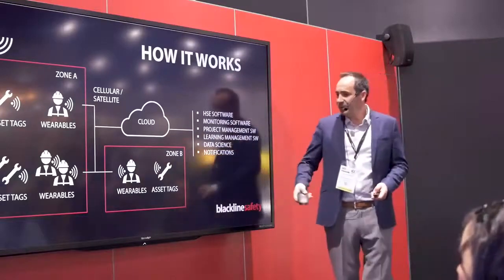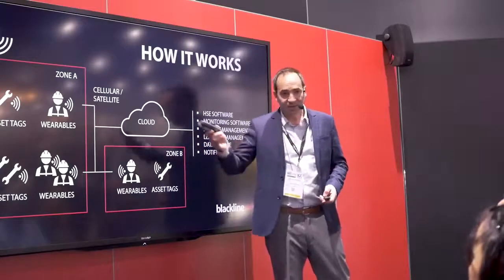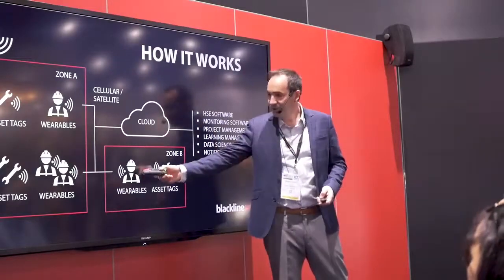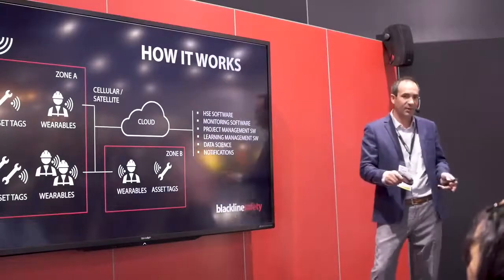This is the tool tag example I talked about. So we've got people wearing the G7 around, and these tool tags you can see on the side here are talking through Bluetooth to the wearables. So you're tracking people now, and you're tracking your assets on the job in real time.